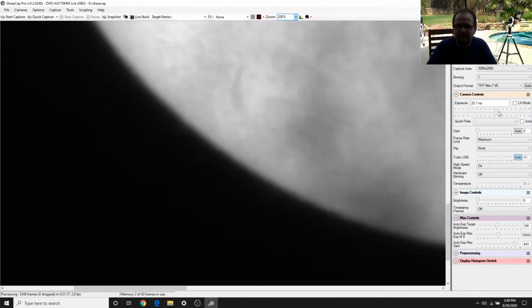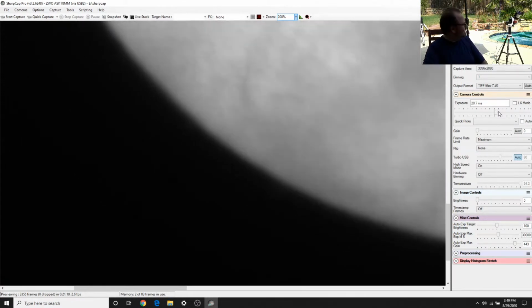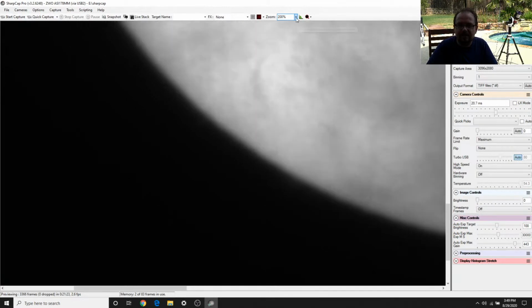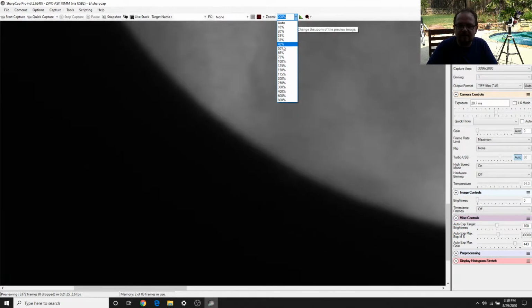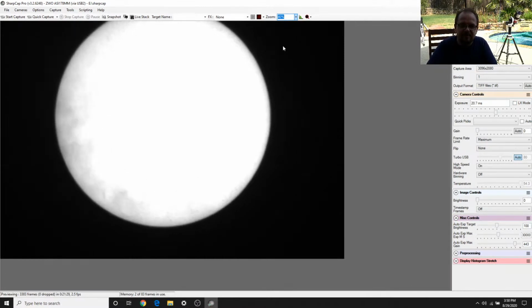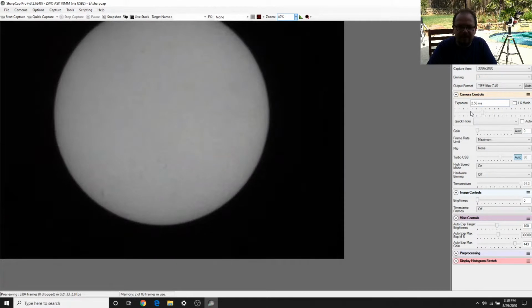Oh, we also have a cloud going. We have clouds going over, so it's getting a little bit dimmer. Not too bad. Let's see what that looks like, just out of curiosity, at 40%. Yeah, so this is what we got. We got clouds moving over the surface of the sun. But if I drop this way down, we can see the granularity.